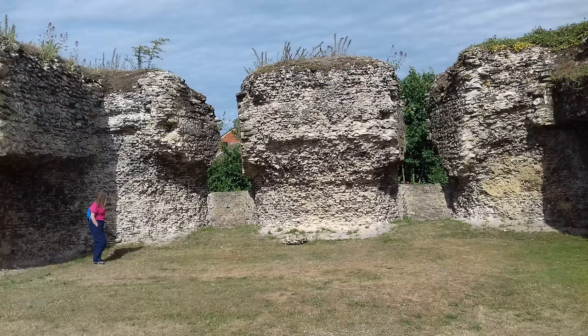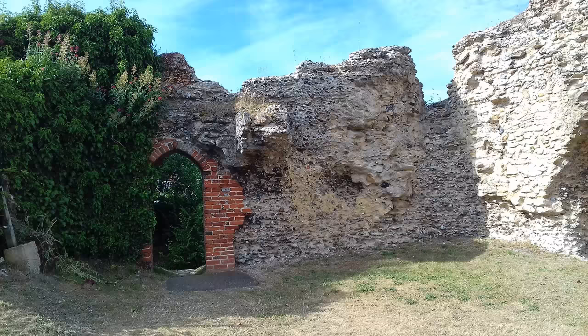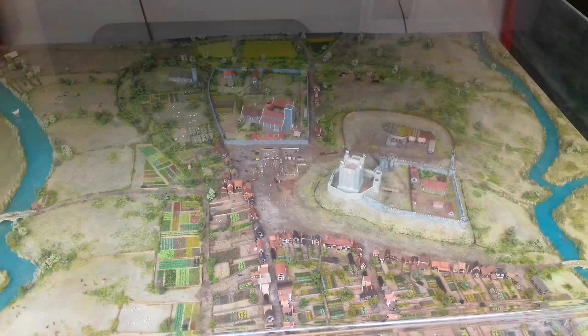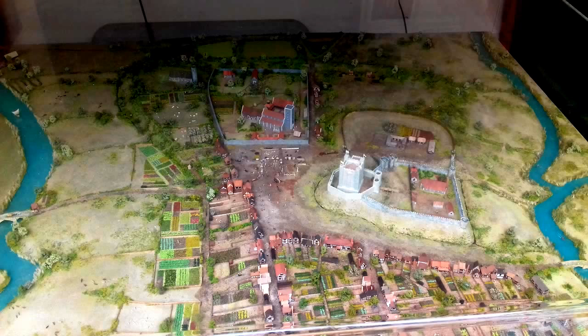Finding the walls fairly unyielding, he sold the castle to Elizabeth Bonhot, wife of a Bungay attorney. Mrs. Bonhot was a novelist and wished to live and write among the romantic ruins of the old castle. She had a small house built between the towers as a summer residence, and here she wrote her novels, one entitled Bungay Castle. Elizabeth Bonhot sold the castle to Charles, Duke of Norfolk, who was keen to regain possession of this ancient fortress of his ancestors.